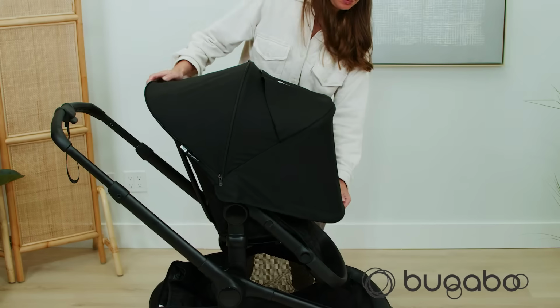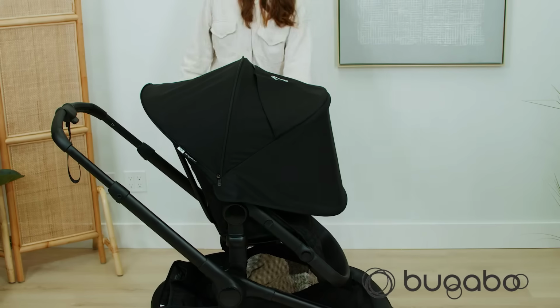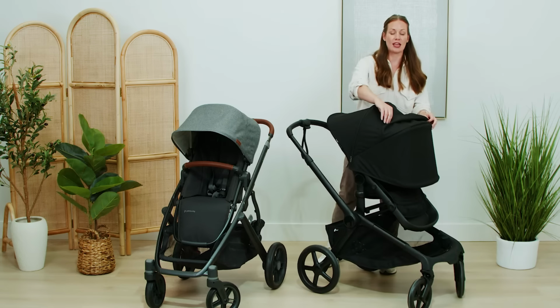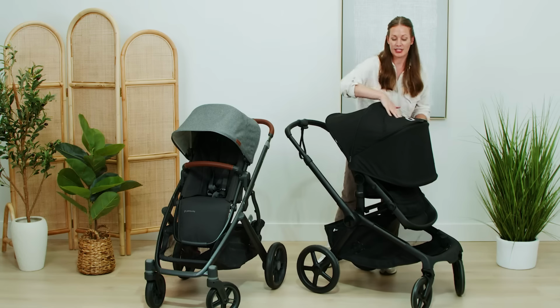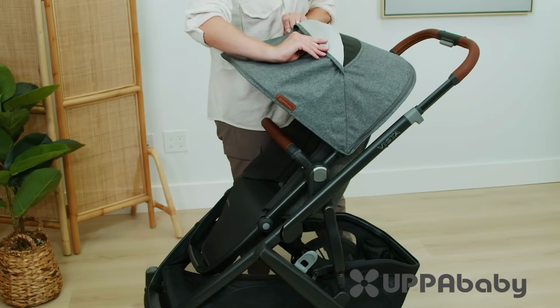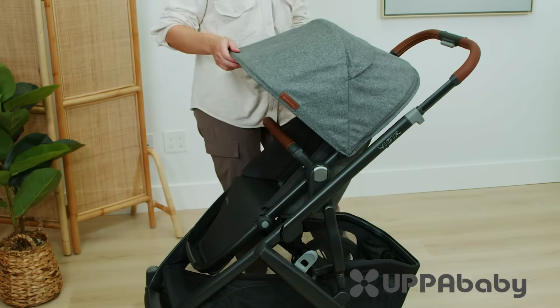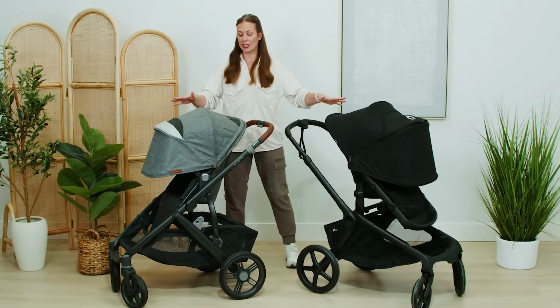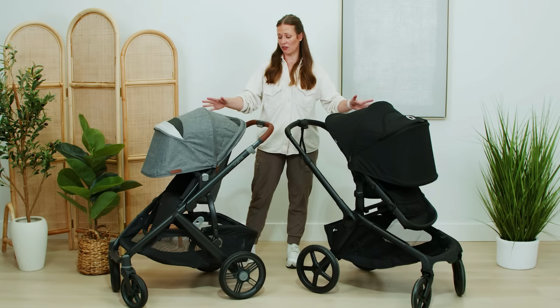The Kangaroo, we'll take a look at the canopy that we've got here. It has a massive canopy. So you're getting that full exposure, really big coverage with a peekaboo window as well for taking a look at babe or additional ventilation. You also have a peekaboo window on your UPPAbaby Vista V3 and an extendable canopy as well. So both full-size canopies here that are really fantastic.